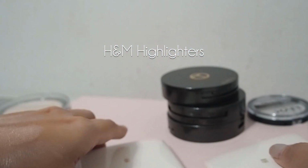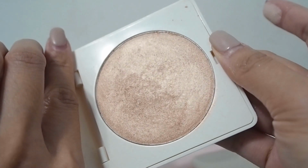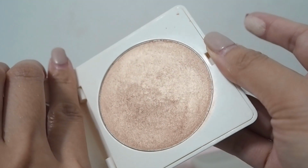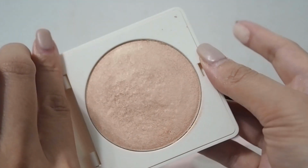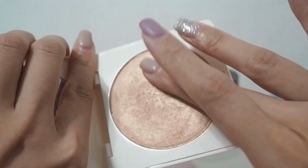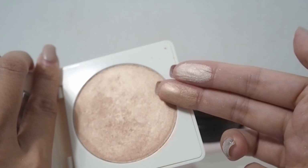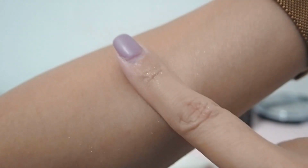I think they have about 3 or 4 shades now, and these are 2 of the lighter ones. Now this one is Sunlit Gold, and you can see the pan. You know, after a while, if you don't scrape these off, if you don't clean it regularly, you won't be able to pick up the formula when you sweep your fingers or you brush over it anymore. But aside from the fact that, you know, these develop hard pan quite easily, the formula is beautiful.